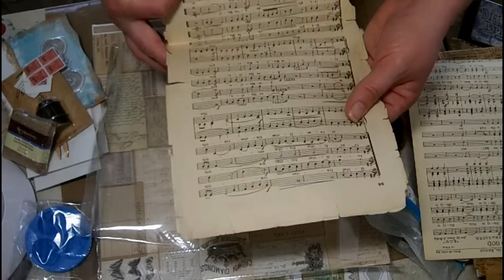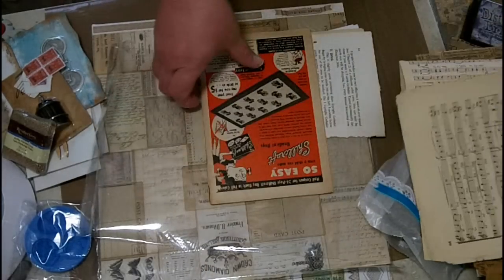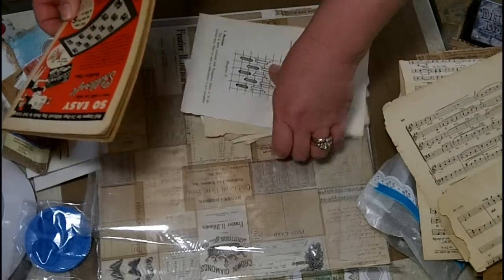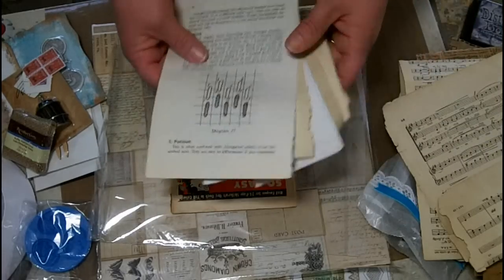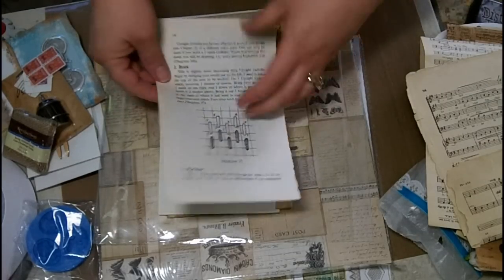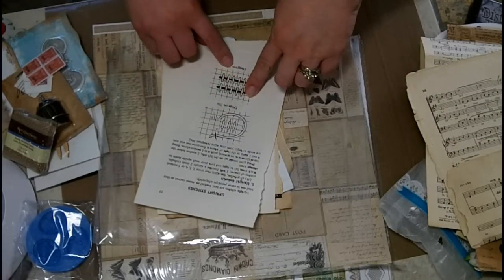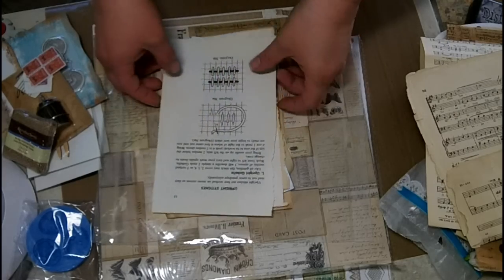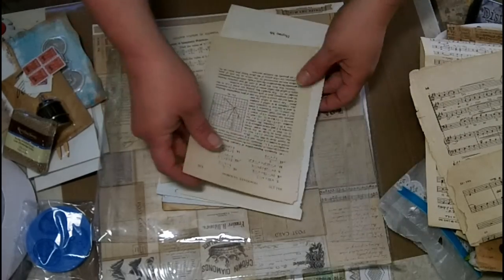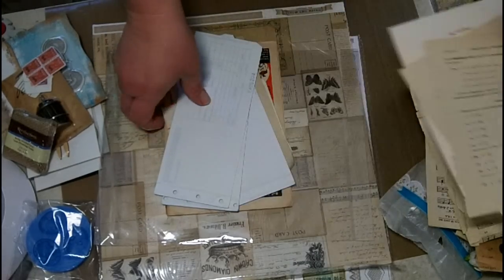Look at how beautiful. Ugh, love it. Oh, Jade, these are so awesome. I just love these. Oh, look, it's like cross-stitch patterns. Oh, I'm gonna scan these and use these. Look at these old math books. Oh, I love this.